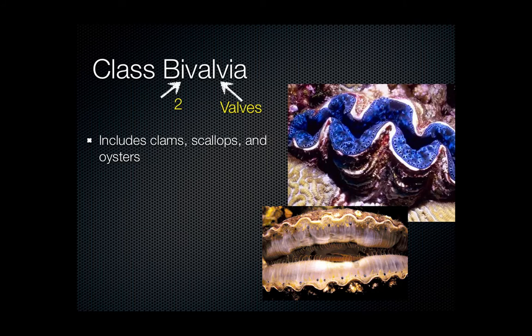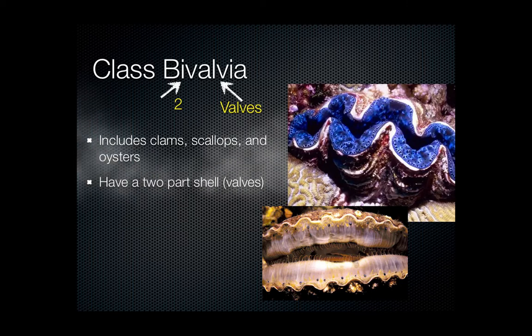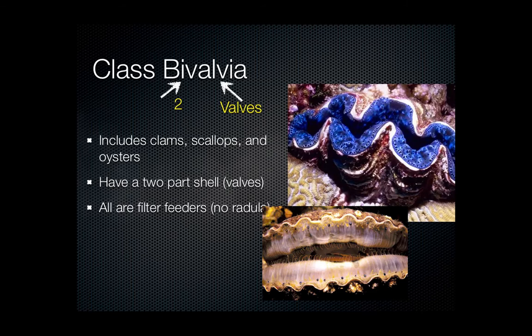And interestingly enough, these are also ones that are commonly eaten as well. As I said earlier, the major thing that gets you classified in this group is the fact that you have two parts to your shell, two halves or valves. What's kind of interesting about this group is they're all filter feeders. So this is one way they're different from most other mollusks. They take in water, they run it past their gills, and they absorb little particles from the water they might need. So this is one group that doesn't have that radula we looked at last time, that sharp little tongue. They do not have that because they do filter feed.